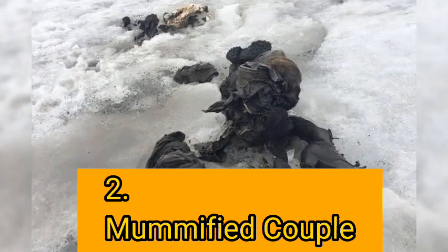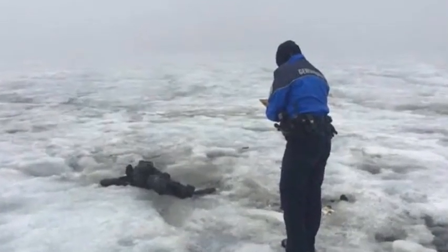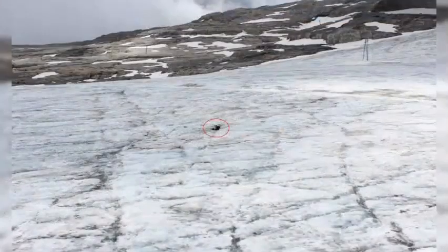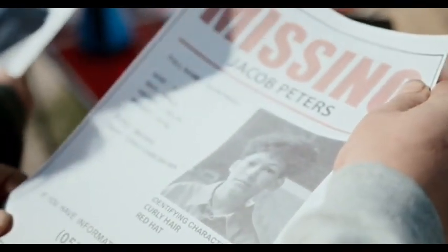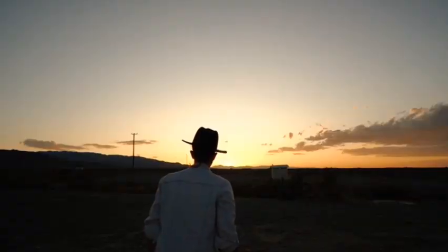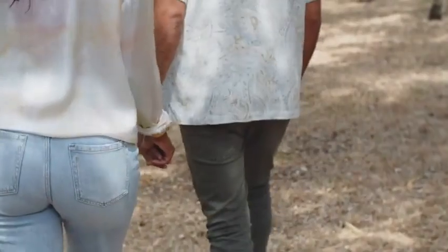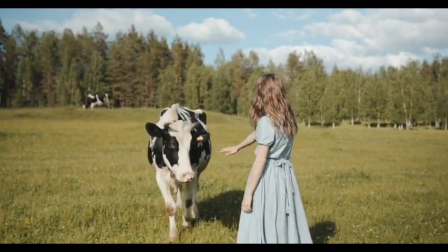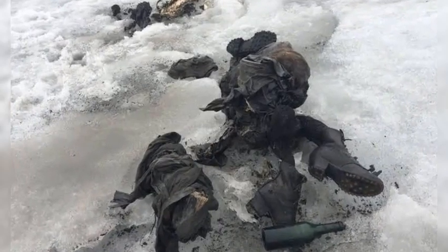2. Mummified couple. In 2017, the mummified bodies of a Swiss couple were found by a ski lift technician near the Saint-Florent Glacier in the western Bernese Alps, after they'd been missing for 75 years. In August 1942, Marcelin and Francine Demoulin had left their house in the mountain village of Chandelin to feed their cattle in a nearby pasture, but were never seen alive again. It's thought they fell into a crevasse on the glacier during bad weather.